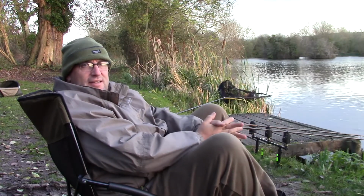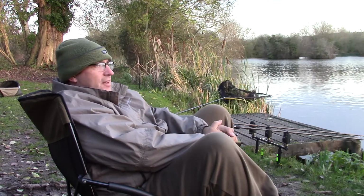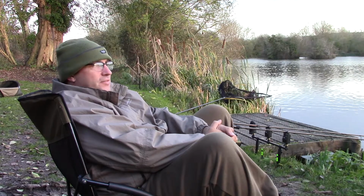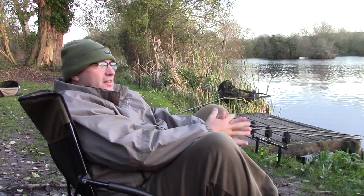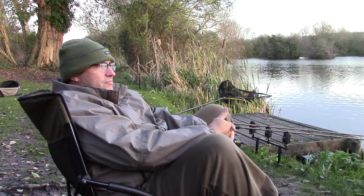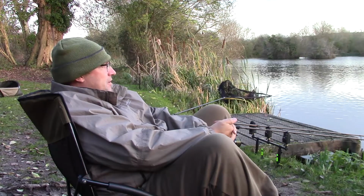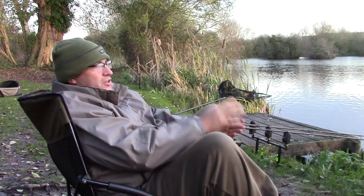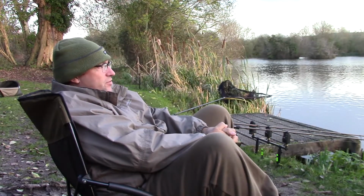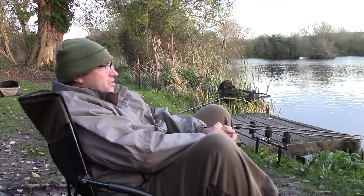Right guys, it's Saturday evening, 10 past 4, and I just heard a fish bosh over to my right. The rods are out for the night, as you know, and about 10 minutes ago, a fish boshed out in front of me, not far from my right hand rod, which is promising. Gives me confidence that there's fish out there.